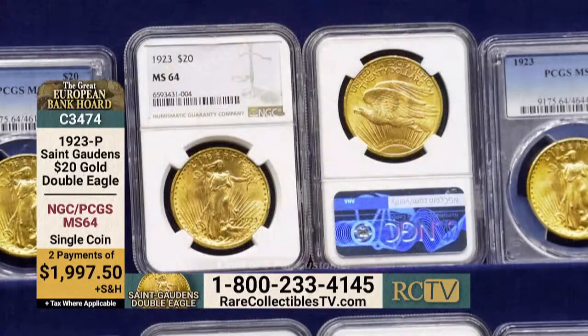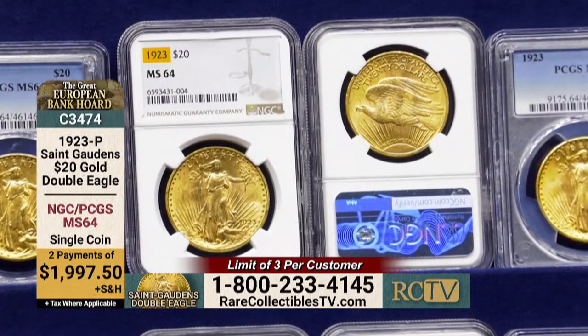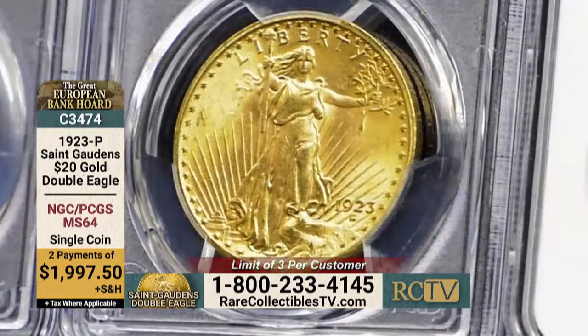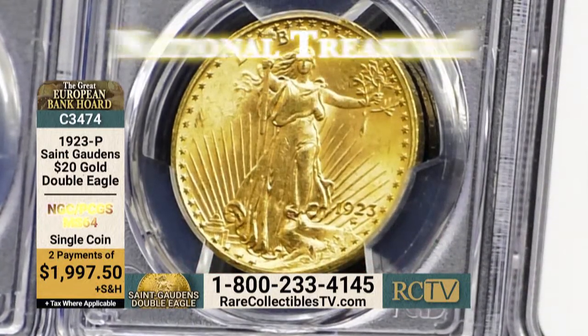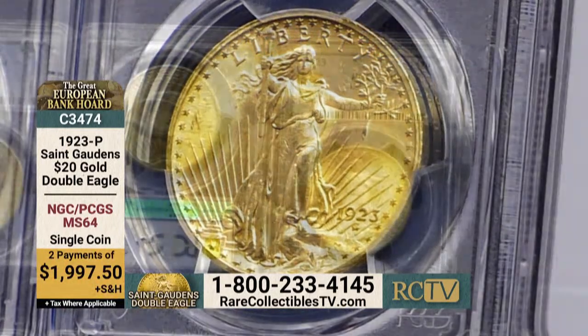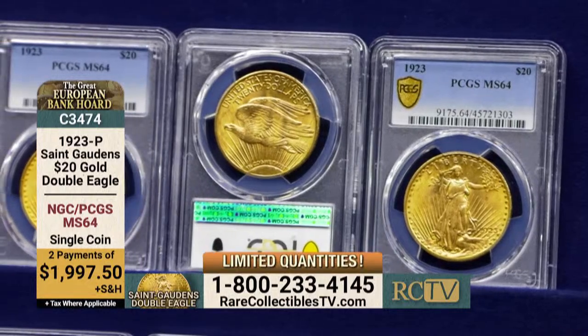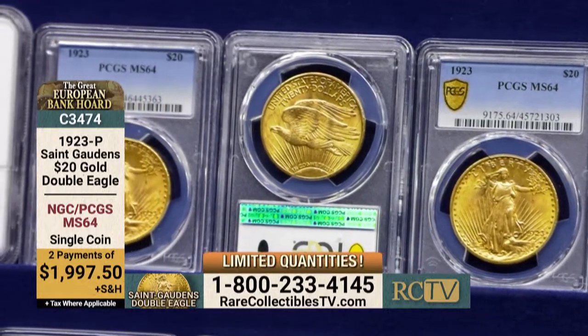$3,995. This is truly miraculous. 1923 St. Gaudens Gold Double Eagles that shouldn't exist in this condition. These coins are truly national treasures. They're part of our heritage as a country. Please get one of these stunning gold double eagle coins while they're available. We have a limited number.